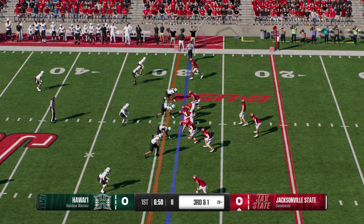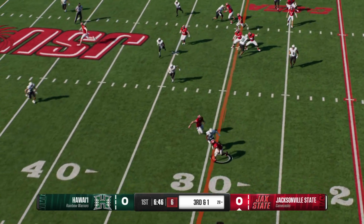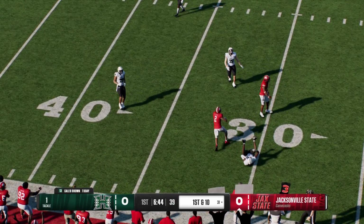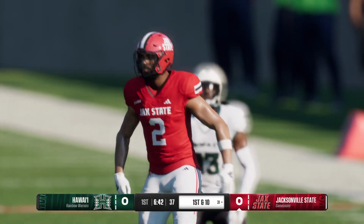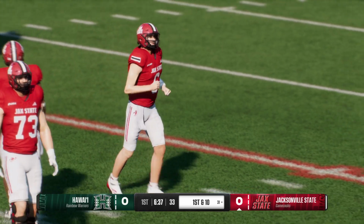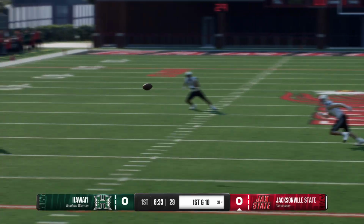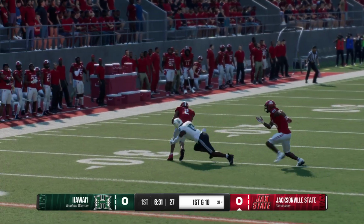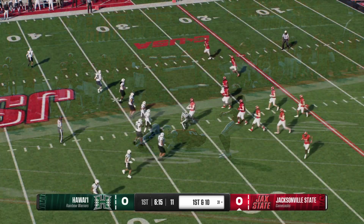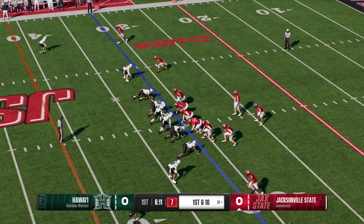Here they come, trying to convert a 3rd and short from the 28. Quick pass to the left, trying to get it to the marker. Good job running that route to get past the sticks because he got nothing after the catch. I really like this slot receiver because of his shiftiness, and you see that on his route running. Really, really nice job creating separation for his QB. And the Gamecocks have it with a 1st and 10.